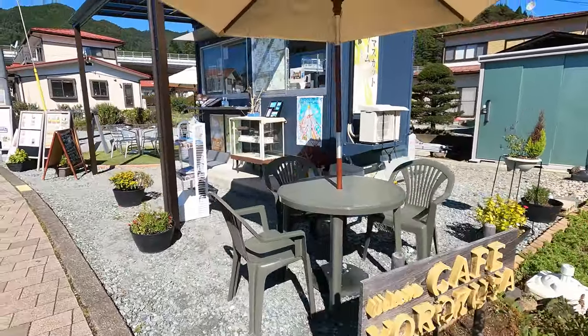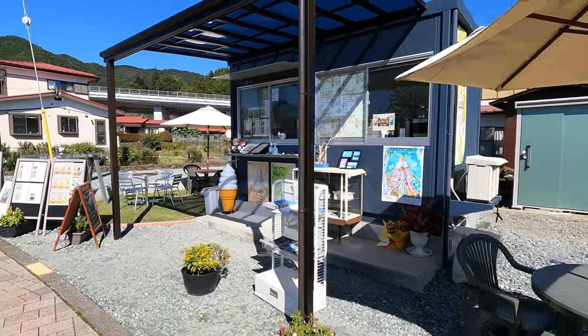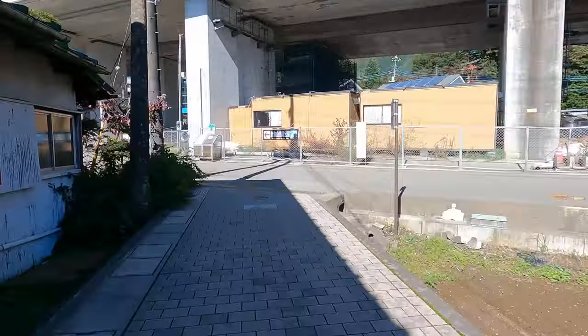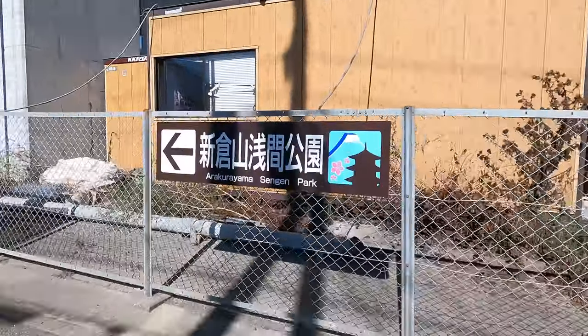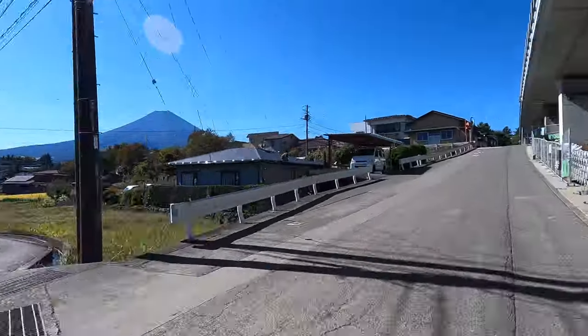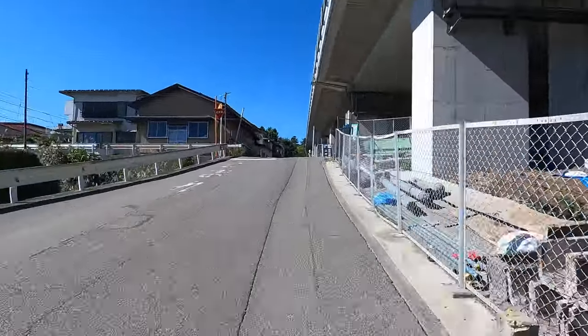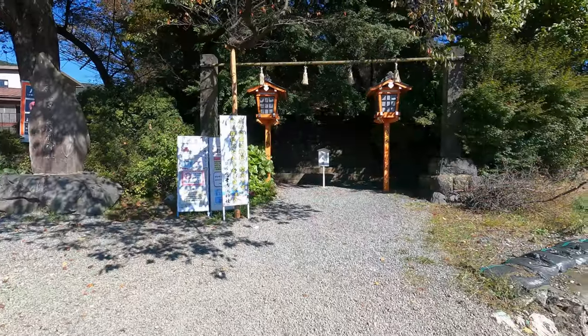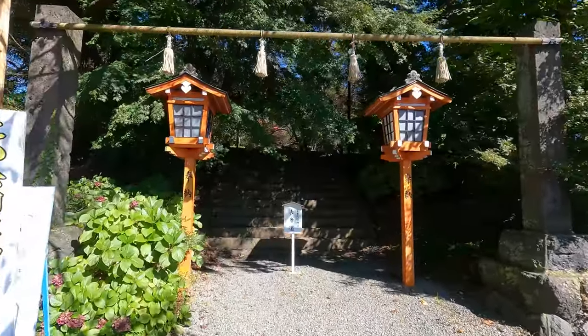There is a small stand cafe. Keep going straight until the end. And there's a sign, so turn left and go uphill. And turn right, then you can see this gate pretty soon. Well, let's go in.